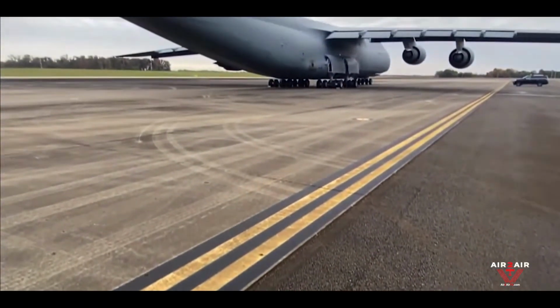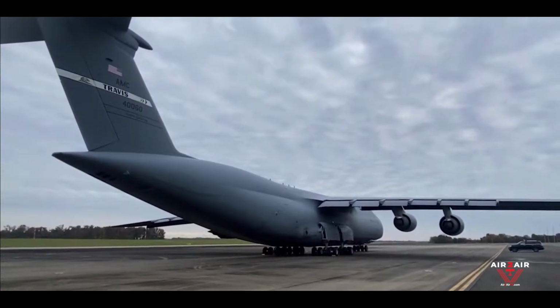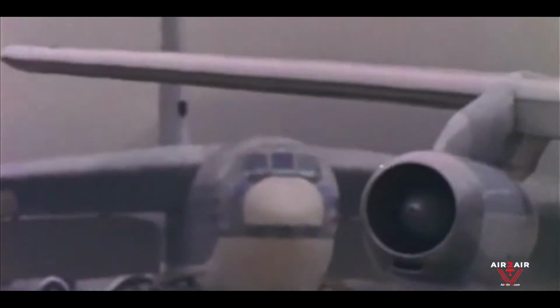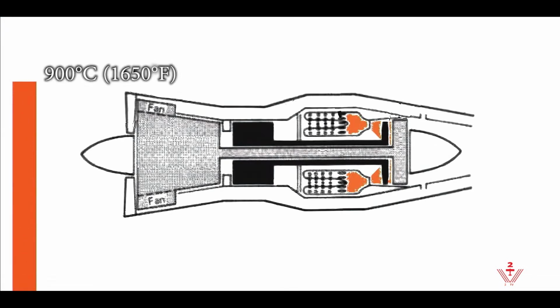If you think that a heavy, wide-body transport the size of a building is a serious challenge, you haven't seen the engines yet. In the early 1960s, aviation jet engines were already quite decent and were actively used, with diameters up to 1.5 meters and temperatures in front of the turbine reaching as much as 900 degrees Celsius.